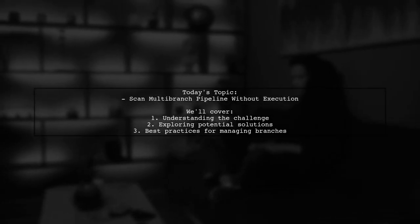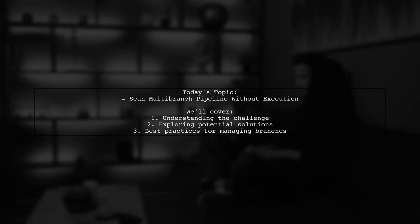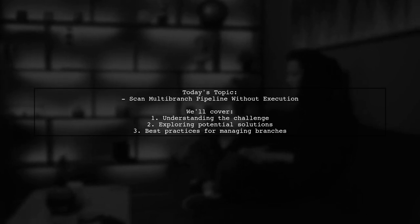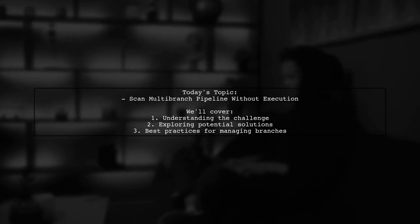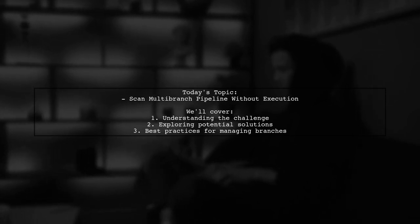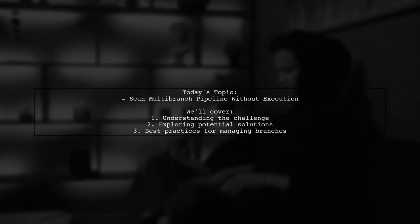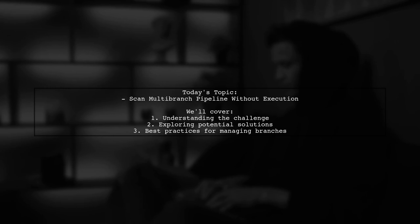Today, we're tackling a question that many Jenkins users encounter. Our viewer asks, is it possible to scan a multi-branch pipeline to detect branches with a Jenkinsfile, but without triggering the pipeline execution? This is a crucial concern for developers managing multiple branches, as they want to avoid unintended builds when scanning from the parent pipeline.